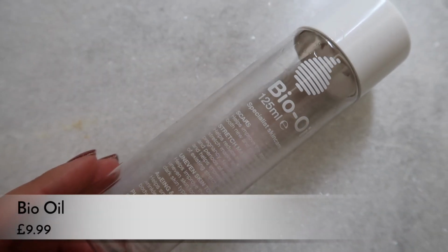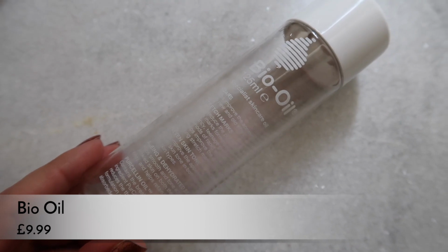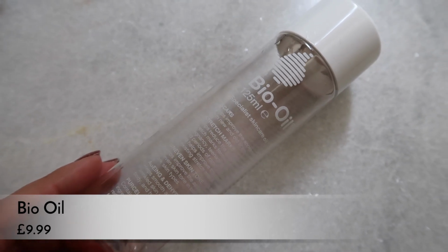Another body skincare item is Bio-Oil. This is an obvious one post baby, but I actually used pretty much everything out there when I was pregnant to try and avoid getting stretch marks, and I still got them. I used everything bar Bio-Oil at the start because I thought, it's not natural. I'd prefer to use something more natural on my tummy when I'm pregnant, blah, blah, blah. I think a lot of the time with stretch marks, it is just genetic. It's the type of skin that you have, and you can't really avoid getting them.